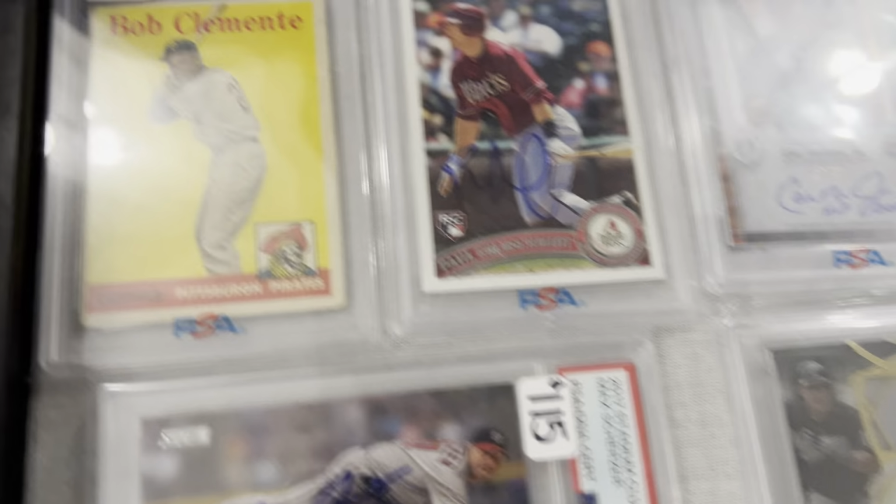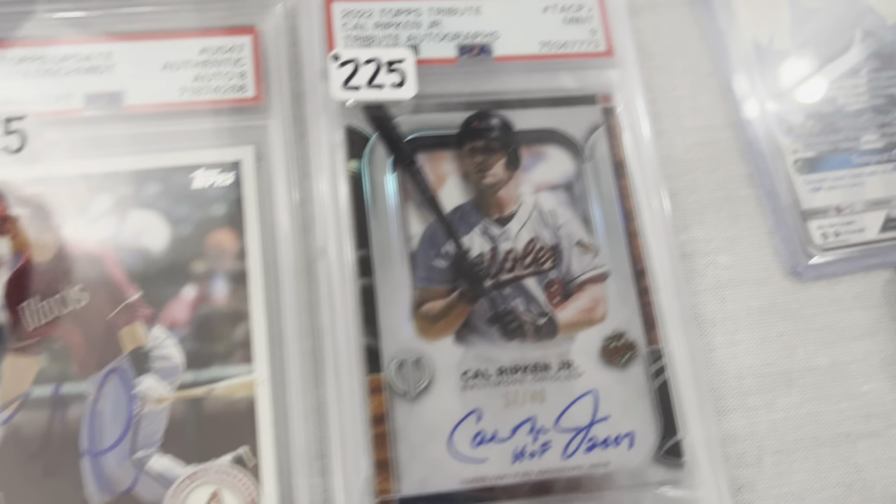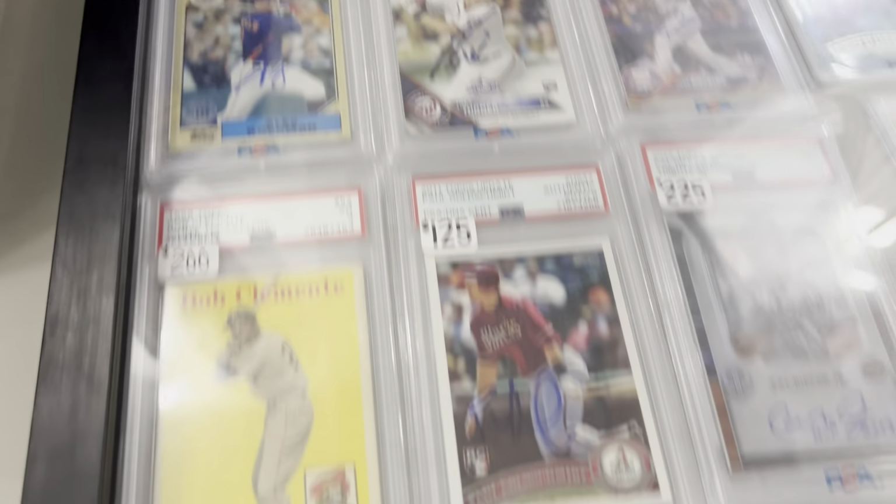Let me share some of the stuff he's got. I don't have too many vintages either. If I sell those, he's got that Clemente, man. He's got a little bit of vintage, though. I see you got some more vintage than last year. Let me share some of the stuff he's got here.